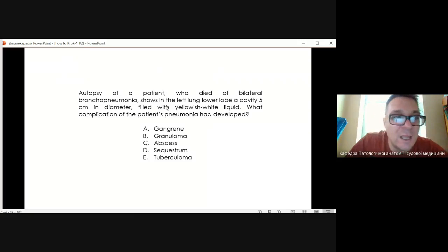Great. Next question. Autopsy of a patient who died of bilateral bronchopneumonia shows in the left lung lower lobe a cavity 5 cm in diameter, filled with yellowish white liquid. Which complication of the patient's pneumonia had developed? Easy, very easy. Bronchopneumonia or focal pneumonia, right? That's an acute type of pneumonia, which is associated with purulent inflammation, first of all. So the logical and most common complication of that is the formation of purulent localized inflammation that we call abscess. And everything is matching here. That's the cavity, 5 cm in diameter, filled with yellowish white liquid. That's the pus, and that's the abscess.